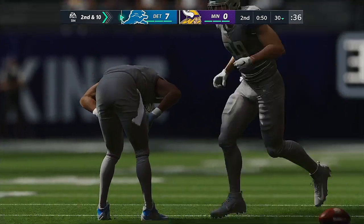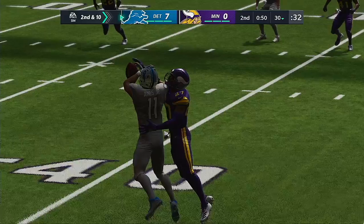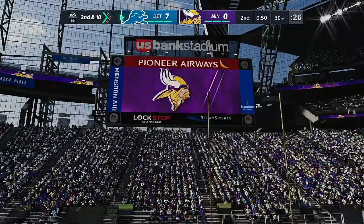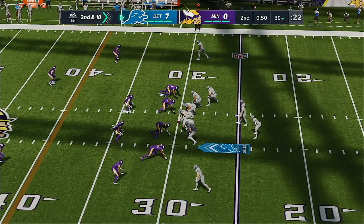I have to give some credit to the defender on that when he read all of his keys perfectly and got a great break on the ball and able to force that incompletion. I want to see what's there, but that boy's a gangster. 30 as they come up second and 10.